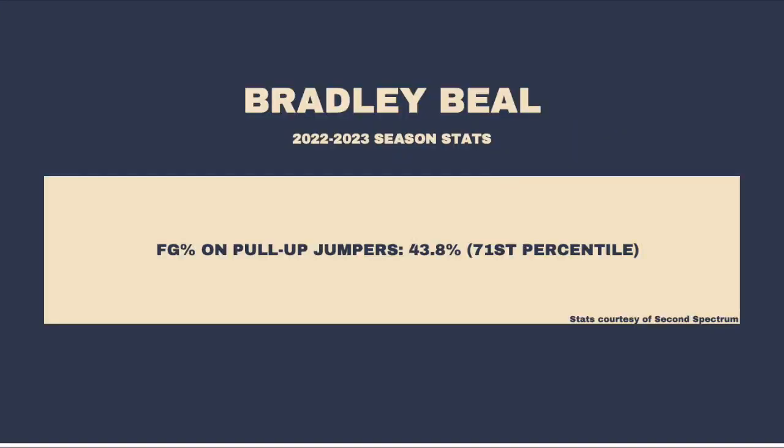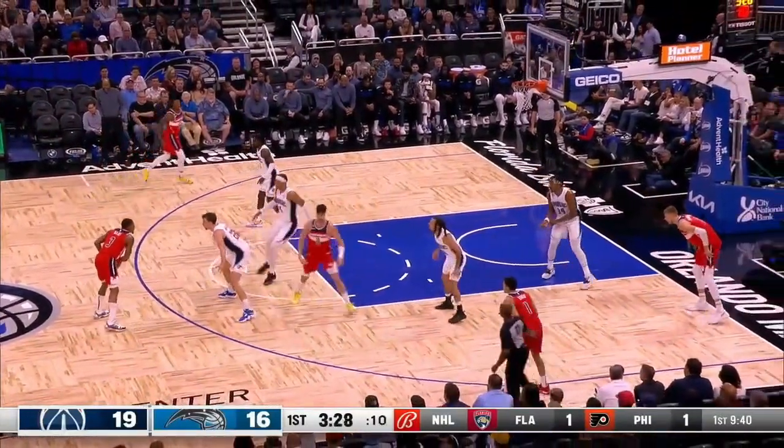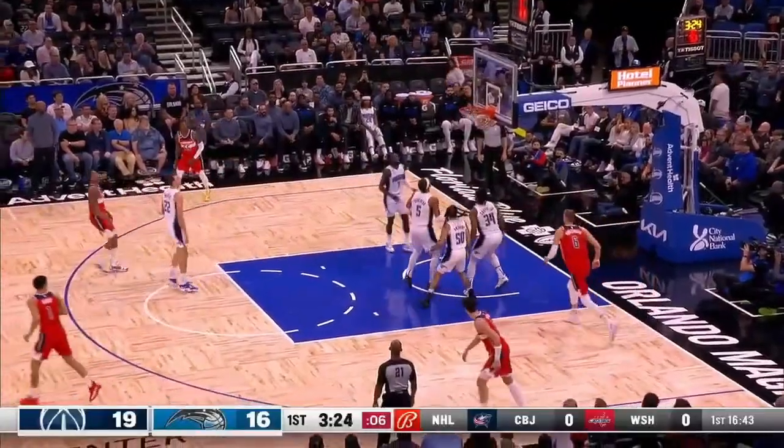Brad is also an impressive scorer getting to pull-up jumpers, as he shot in the 71st percentile on them last season. As Brad isolates and drives left, he reads Franz cross-stepping. Now Brad knows he can get him off balance and create separation with his patented step back.